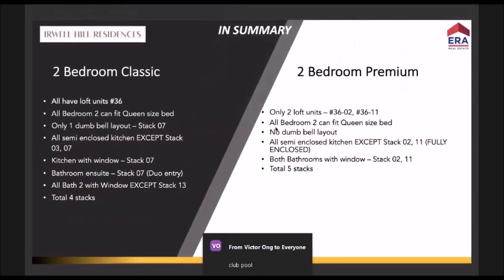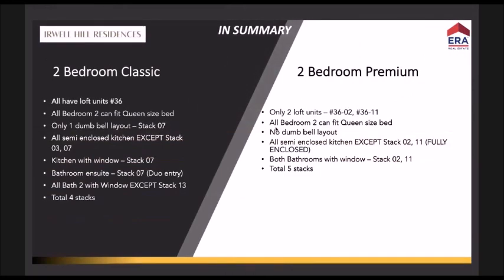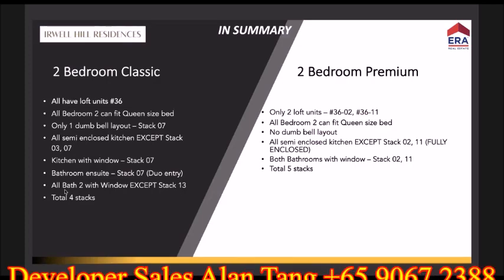Okay, so in summary, this is to make things easier for everybody to remember, because we have a total of 9 stacks of two bedrooms. All our two-bedroom classic have loft units. They are all on the top floor. And all our guest bedroom 2 can fit a queen size bed. The only stack that comes with a dumbbell layout will be stack 7. And all kitchens are semi-enclosed with the exception of stack 3 and stack 7. The only kitchen with a window will be stack 7. Stack 7 also has a bathroom with dual entrance that you can actually convert into a master bedroom ensuite as well. With the exception of stack 13, all bathroom 2 has a window.